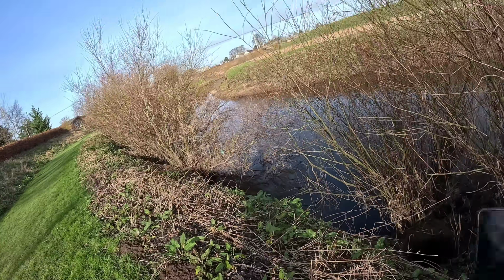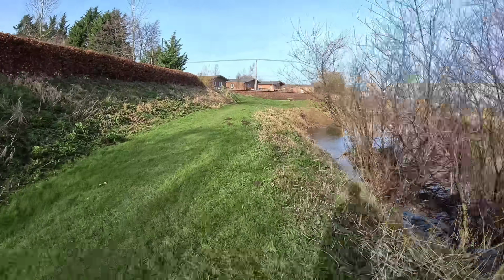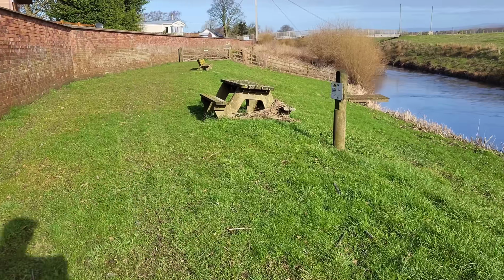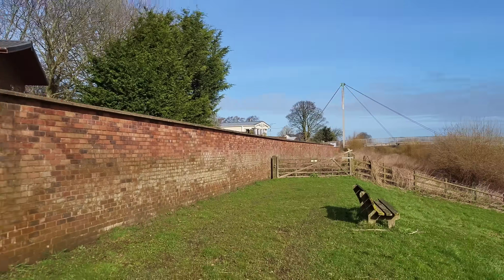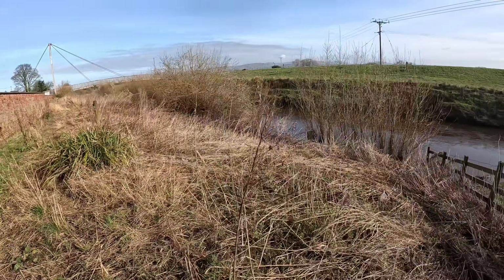Now, the reason we're walking this way is I've spotted a little footbridge which saves going miles and miles around trying to find a way to the other side of the river. This little footbridge leads straight across. So, convenient as it is, means climbing a few gates, but hey ho.